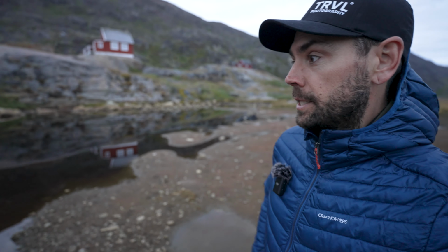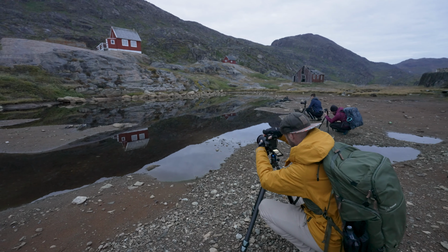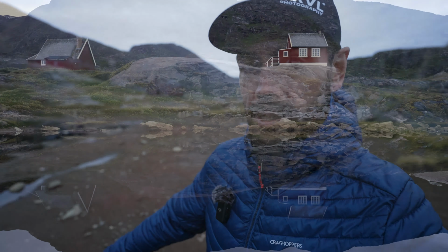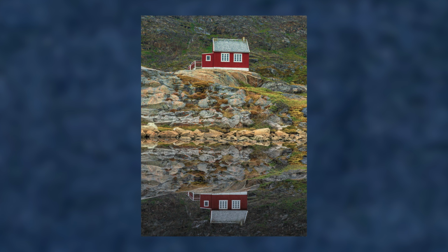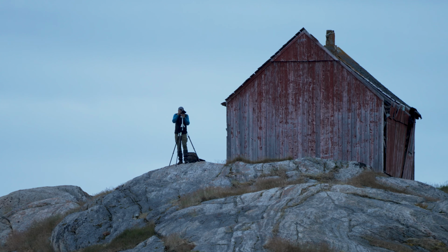So we have escaped the kids now, and we're down here trying to get a couple photos. You've got absolutely beautiful reflections in this kind of dirty sort of pool. It's not very clean in here at all, but the water is like glass, which looks unbelievable. And yeah, it's a great opportunity to try and get some simple landscape reflection photos. And these houses are just awesome.